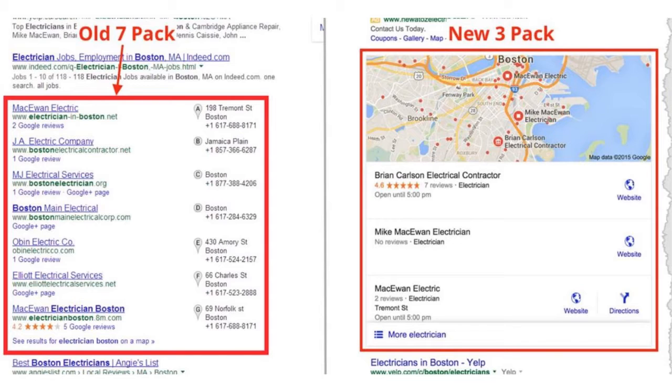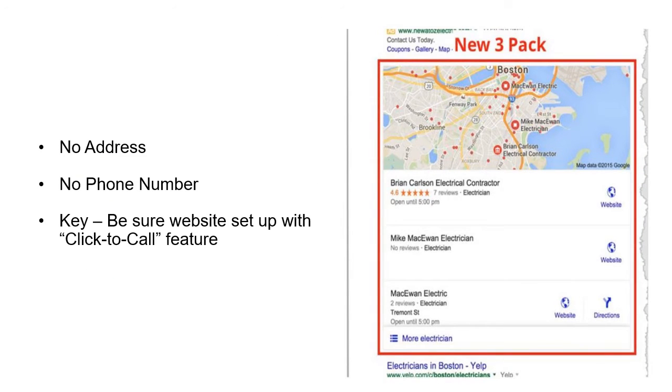Also added is a link or button to click to go to the business's website, and the address is no longer showing. Please note that this is always subject to change whenever Google wishes to do so. We then adjust accordingly.